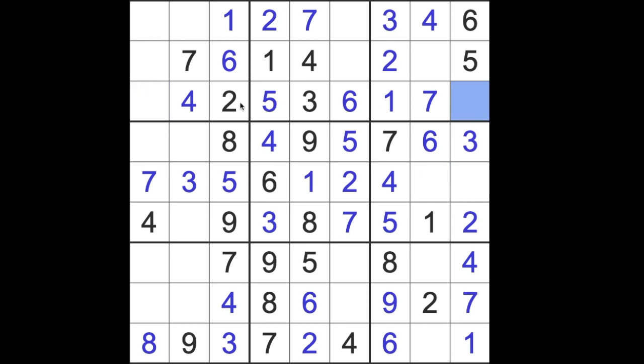There's one other square here. You can see the pattern. You get to know these patterns, all right? So this has to be a nine. This has to be an eight. This has to be a nine. And this has to be an eight.